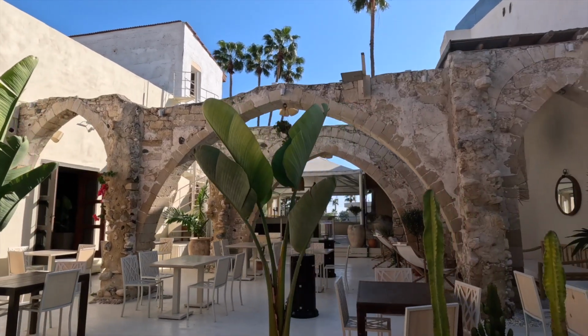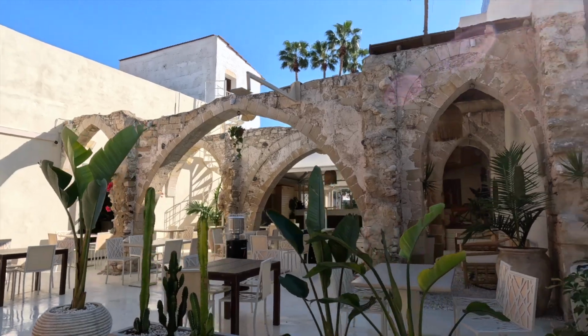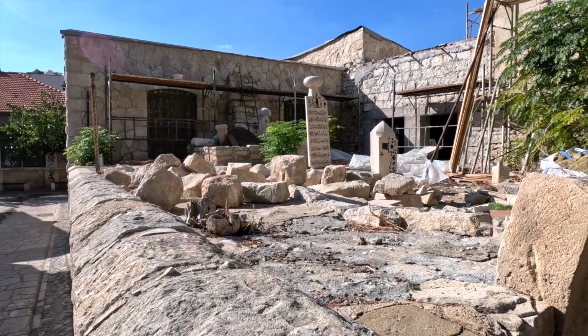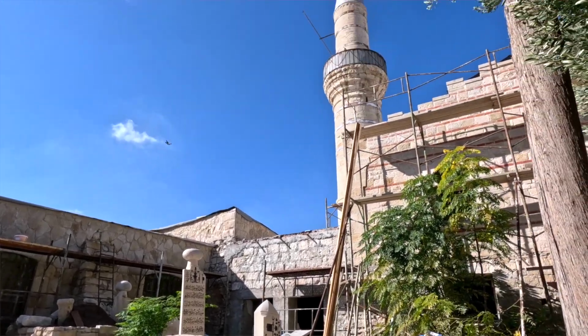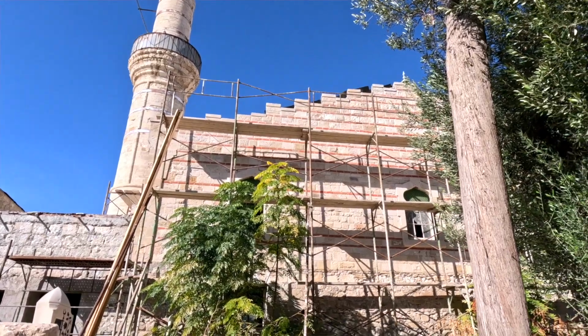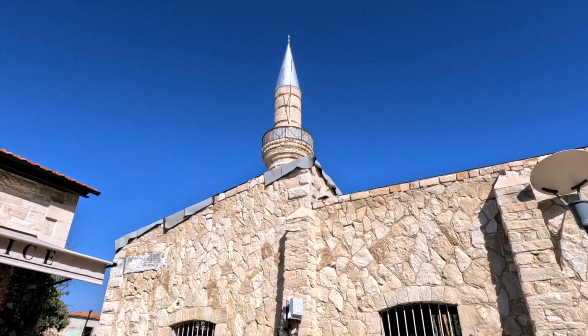It's cool how they use the ruins. Yeah. It's always neat when they use old ruins. It's nice when they use the ruins. It looks like they got some other stuff out here. Look at this. It's over a wall. I can't really see, but I'm going to show this over the fence. Yeah, we're not going to see the mosque because it's blocked off. Looks like they're redoing it.